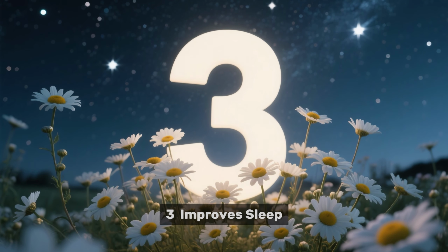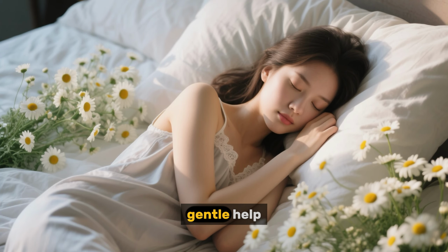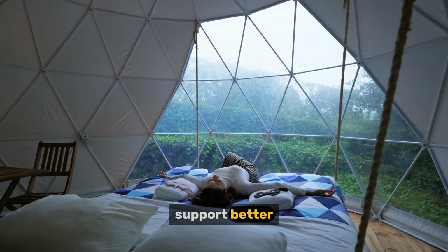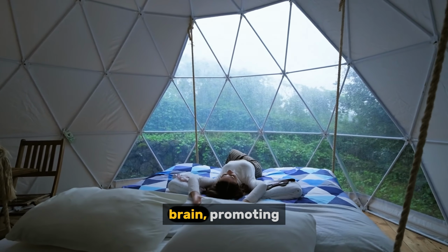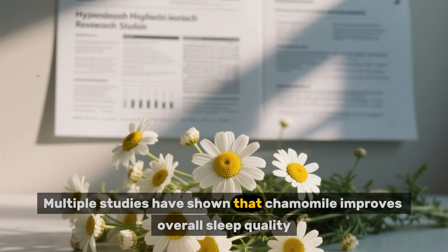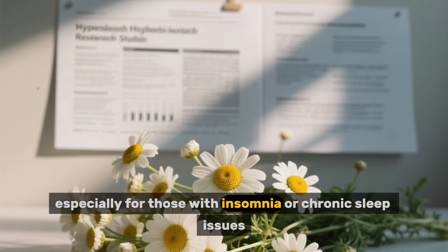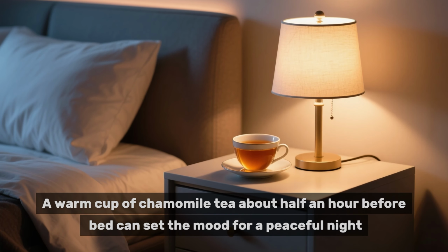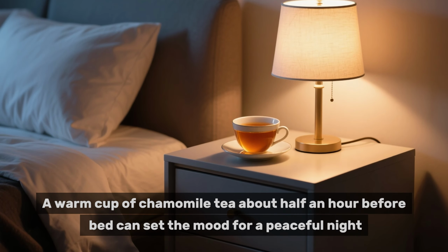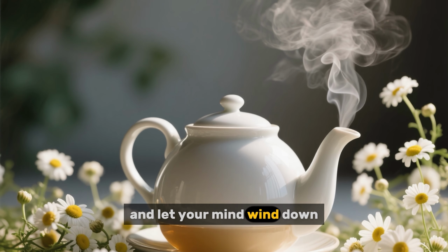3. Improves sleep quality. If you struggle with getting restful sleep, chamomile may offer gentle help. The mild sedative effects of apigenin in chamomile can support better sleep by binding to receptors in your brain, promoting relaxation and drowsiness. Multiple studies have shown that chamomile improves overall sleep quality, especially for those with insomnia or chronic sleep issues. A warm cup of chamomile tea about half an hour before bed can set the mood for a peaceful night. Simply steep the flowers, inhale the aroma, and let your mind wind down.